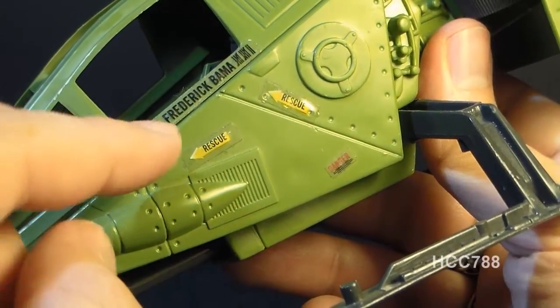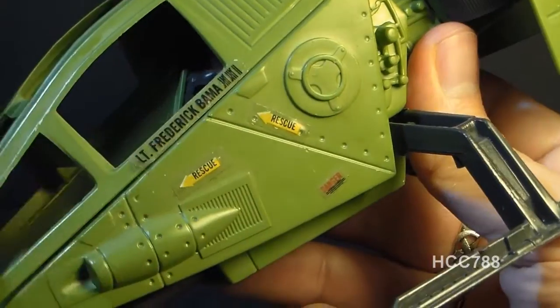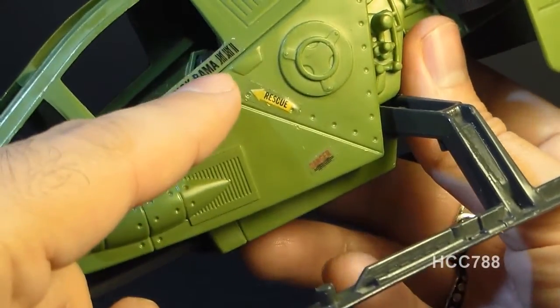There's a name on the side of the canopy on the sticker, Lieutenant Frederick Bama, with some kill marks. And this is a bit of a mystery as to who this Lieutenant Frederick Bama is. That is not the name of any member of the G.I.